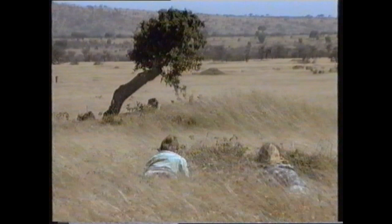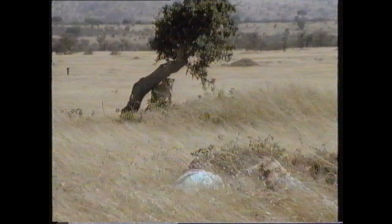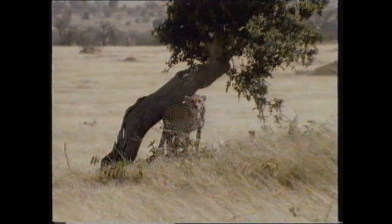Within the National Reserve, you're not allowed to get out of your vehicle for obvious safety reasons. But when we found a female with cubs outside the park and with Jock's knowledge and expertise, I was able to have a really close encounter. She couldn't see us, but she was very suspicious. I've never kept so still for so long. Every muscle in my body ached, but it was worth it.